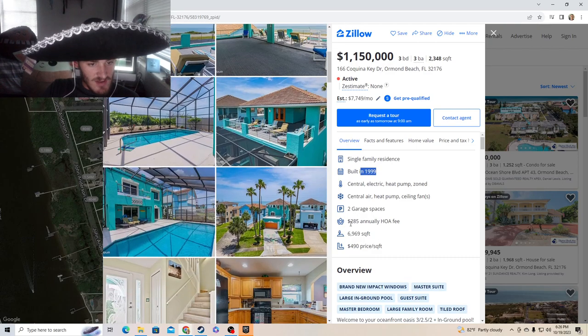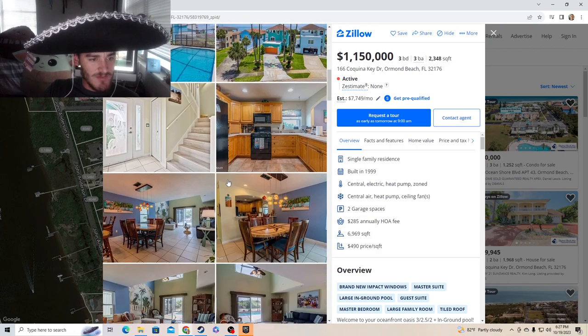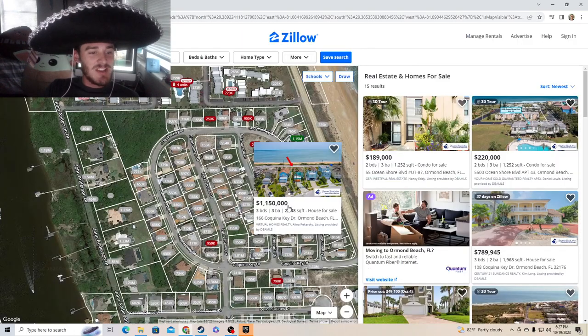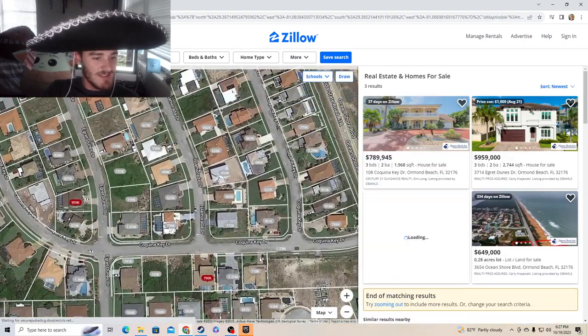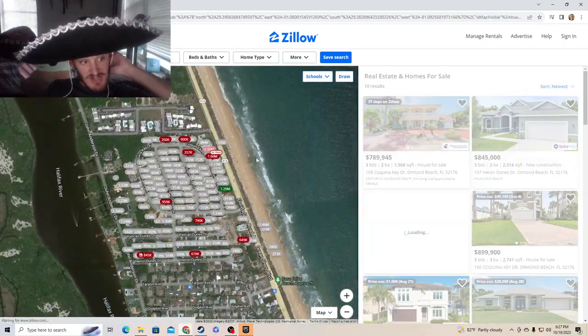And there's a $280 annual fee. I hate HOA fees. Why is this HOA? Is there a gate? Just HOA for no reason.